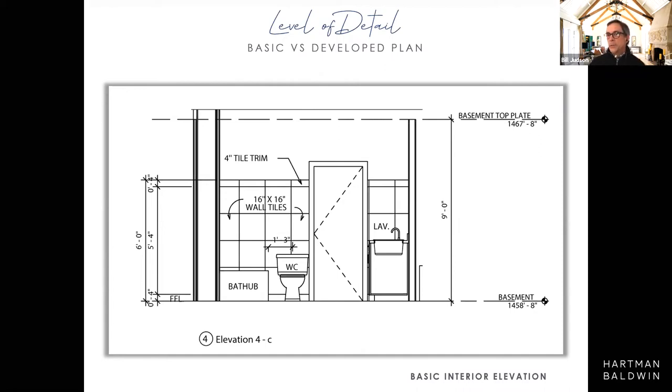There really isn't much more information here. Again, "we'll figure it out as we go, I can make decisions quickly." Okay, we need your bathtub tomorrow. Where is it? What does that cabinetry look like? So we want to make sure we develop that fully.